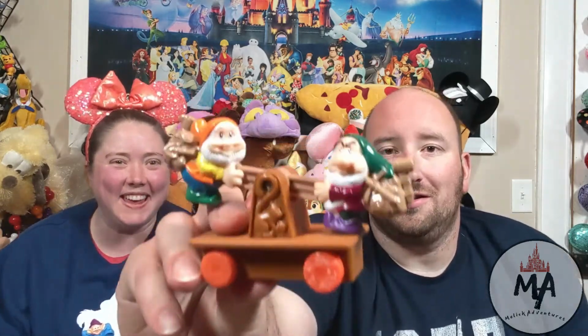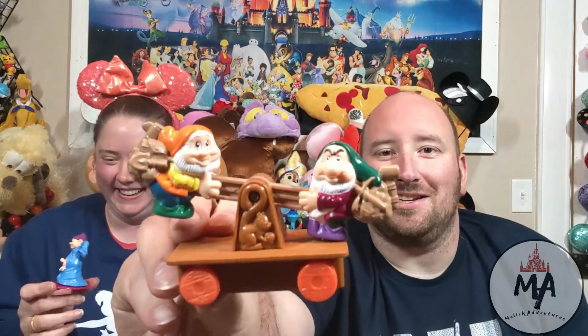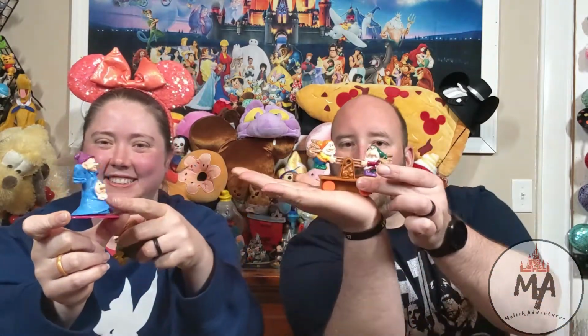But they're on Grumpy? Grumpy. That's what it is. Thank you. They're on a mine cart. I think I had these as kids. As a young dog. With the mine cart, if you roll it along, they go up and down. It's one of those cart things.